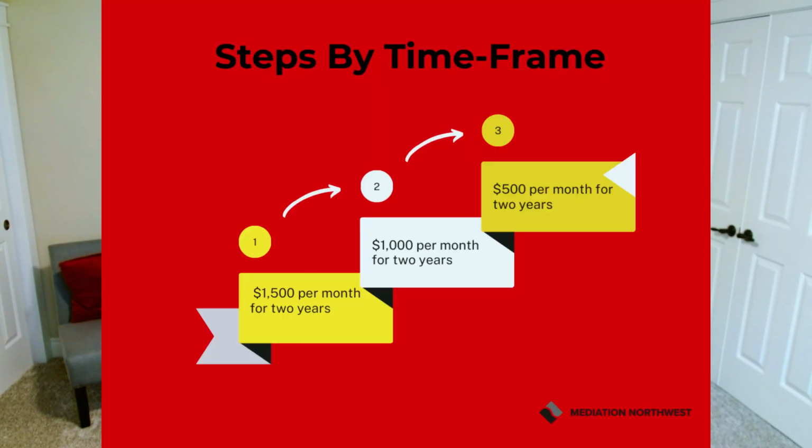The first way that people creatively handle spousal support is to step down by time. For instance, instead of paying $1,500 a month for 6 straight years, they may pay $1,500 a month for 2 years, step down to $1,000 a month for 2 years, and then step down to $500 a month for 2 years. The pros of this is that the person who's receiving support has a financial incentive to get out there and work and start earning more money.